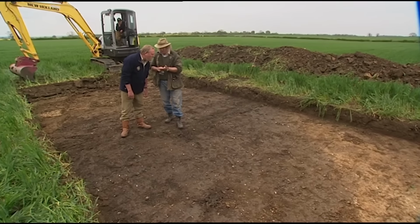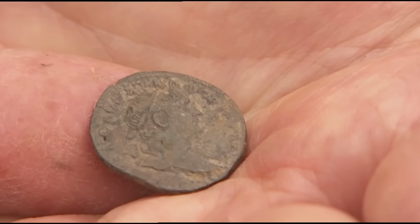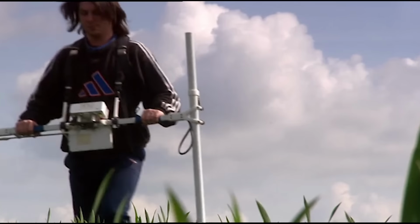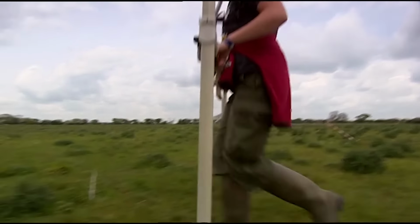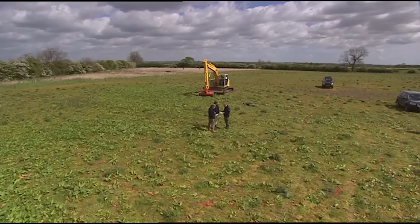Look at that. Oh, wow. Silver denarius, sort of late 1st, early 2nd century. Look at the detail on the head. Absolutely crisp as a button. It's beautiful. The site seems crammed with Roman archaeology. But then the roundhouse John found that we thought was Roman could be much, much older. At least if Francis and his passion for prehistory turns out to be right.